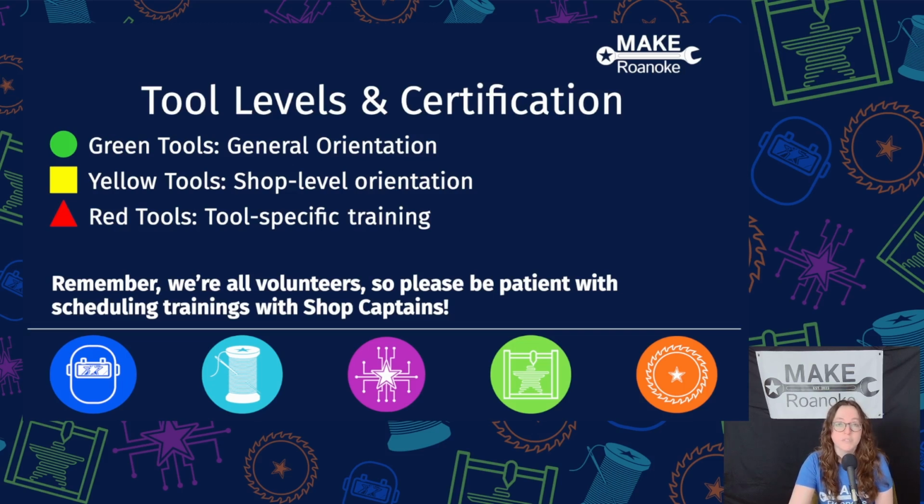Tool levels and certification. Green tools, marked by a circle, are the ones that generally do not require training to be used safely and effectively. Those are unlocked after this orientation. Yellow tools, marked by a square, require some training to use safely. These require a shop-level orientation to use.